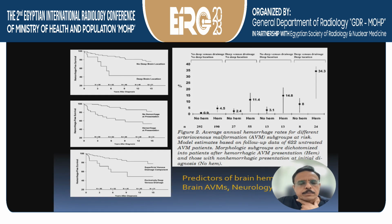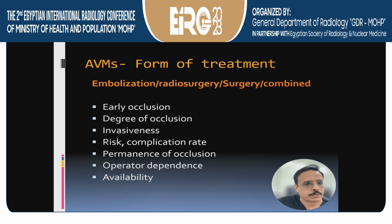But there was a nice paper actually published in Neurology, and what this paper showed was that there are 3 major factors behind bleeding. Number 1 is deep brain location. Number 2, history of previous hemorrhage. And number 3, whether it's exclusive deep venous drainage. And once you calculate these 3, the risk of hemorrhage can be 0.9% per year for a non-deep AVM, but for a deep-seated AVM which has already bled, and has isolated deep drainage, it goes to 34% as well.